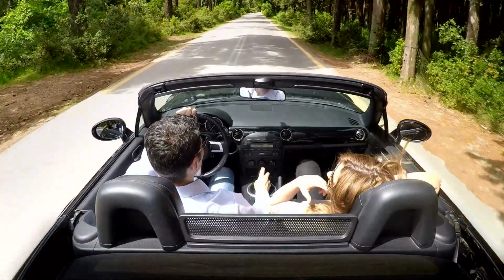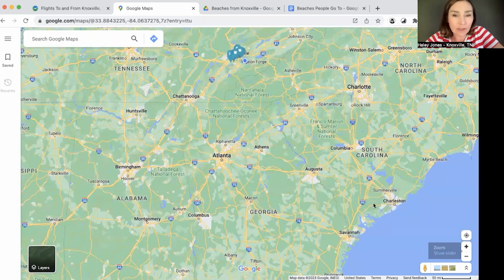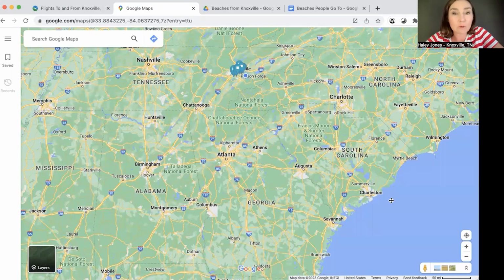Because here's the primary difference between if you fly out of Nashville, the airport is on this side of Nashville. So you don't have to actually drive through Nashville. It's west of Nashville downtown. Versus if you fly out of the Atlanta airport, the airport is past town. So you have to go through town to actually get to the airport. I just want to point that out, that's kind of a negative in the sense that you have to drive all the way through town to get to the airport. So just keep that in mind when you're thinking about which way we would go.